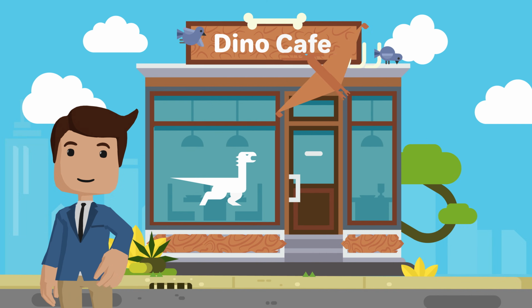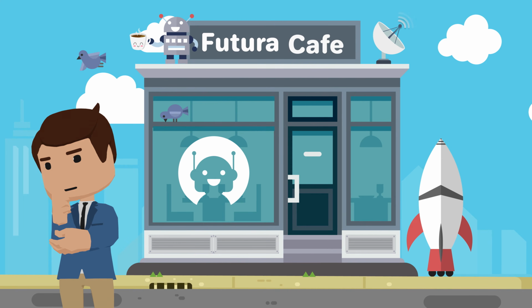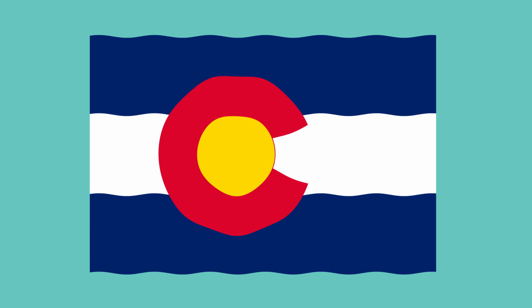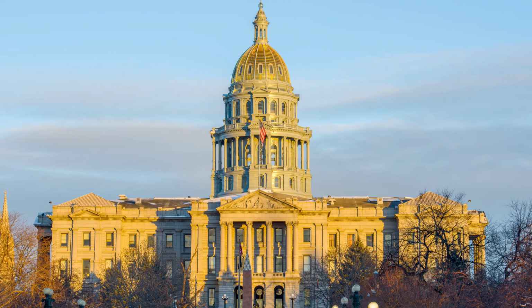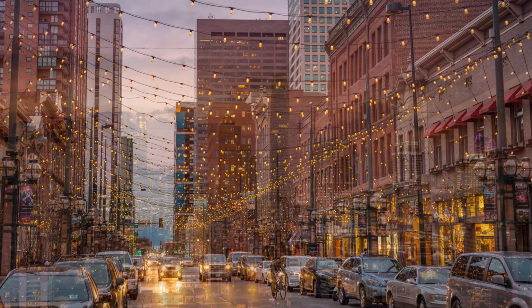Coming up with a business name is one of the most important steps in forming a business. Your name affects your branding and your image as a company. Colorado has one of the top economic climates in the country, with a strong culture for entrepreneurship and access to venture capital. Every state has slightly different requirements for naming a business. Follow along closely to learn the required steps for naming a business in the state of Colorado.